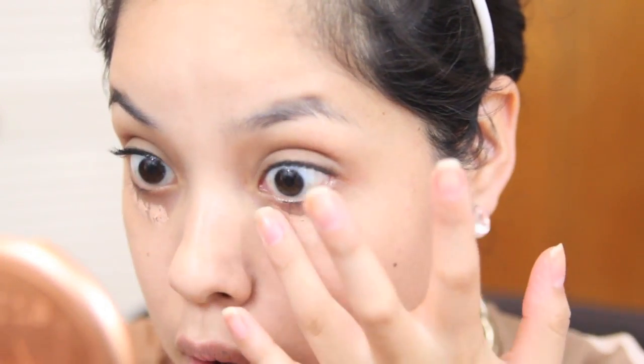Now I'm going to be using this Clinique All About Eyes concealer in Light Petal, and I like using this under my eyes. I interchange between a matte concealer and this one, but for today I'm going to be using this one. So I'm just going to apply it, and I just do little circles like this. Maybe I should zoom in on this. There we go. You guys can see.